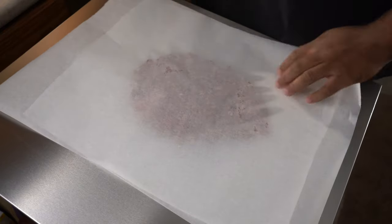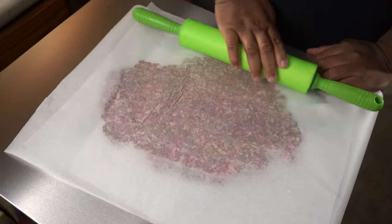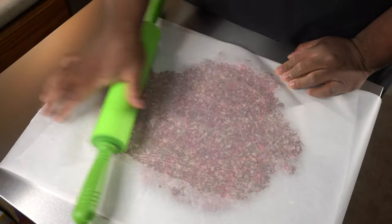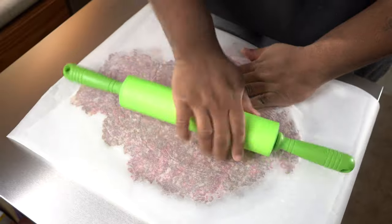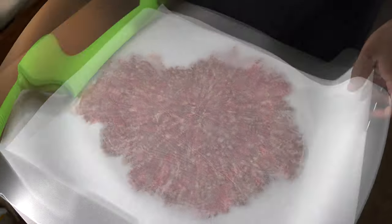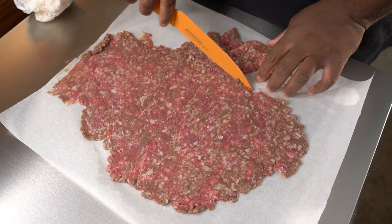Okay, so what you see me doing now is rolling it out with my rolling pin. And I'm just trying to get it as thin as possible, as well as the same size as that bread. So you're going to see it's going to look very out of shape. But what I'm going to do is take my knife and trim it back up into shape. So it's going to look very decent when we get done with this step here.